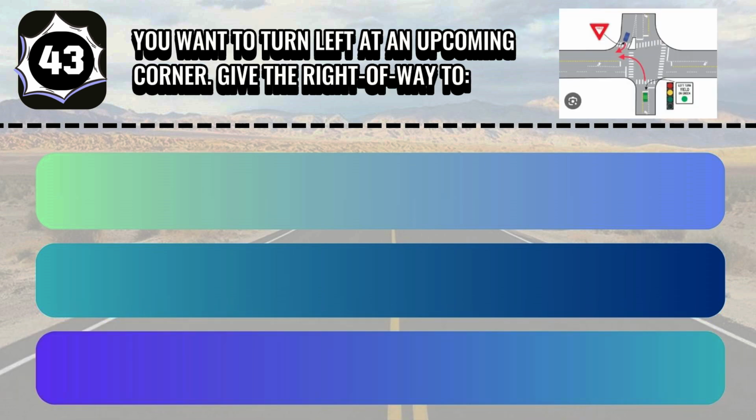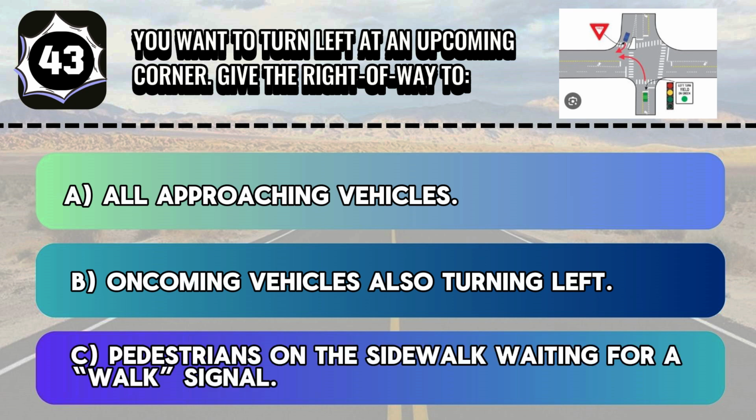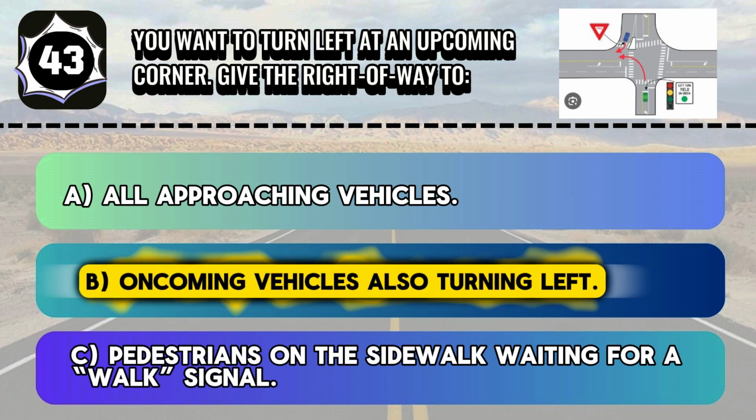You want to turn left at an upcoming corner. Give the right-of-way to A. All approaching vehicles. B. Oncoming vehicles also turning left. C. Pedestrians on the sidewalk waiting for a walk signal. Correct answer, A. All approaching vehicles.